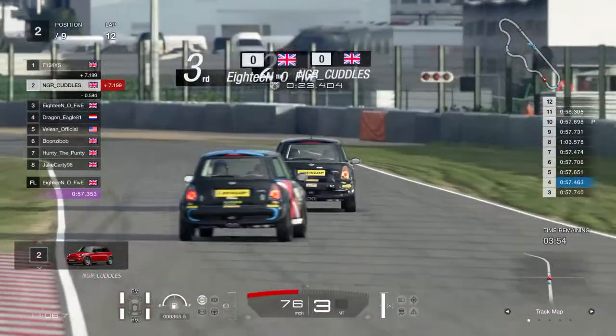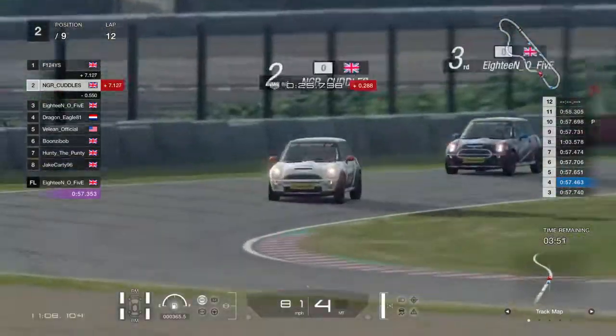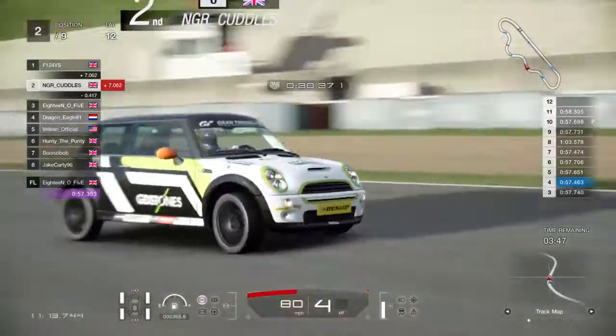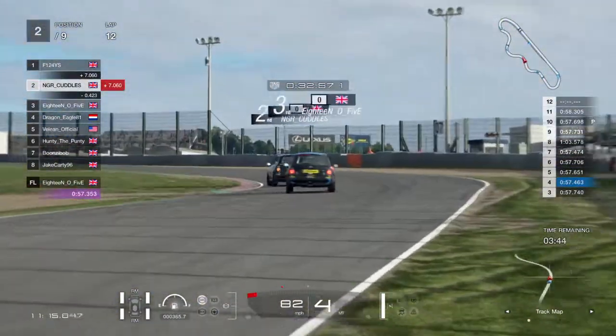So still holding that 7-second lead over this pair. 18.05 has closed the gap on NGR Cuddles though. So this fight could still be on into the end of this race.